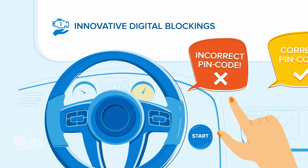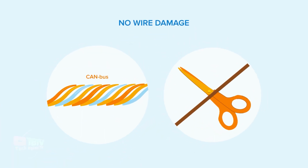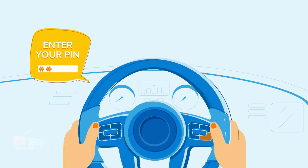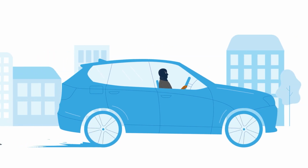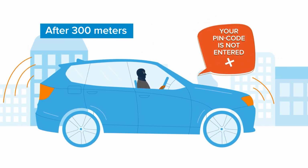IGLA's reliability and effectiveness comes not only from its inconspicuousness and wireless installation, but also from its minimal impact on the vehicle's warranty. By providing protection against a wide range of thefts, IGLA has become the preferred choice for those seeking robust and reliable vehicle security. In addition, IGLA's advanced features such as ignition interlock, precise geolocation, audible and visual alarm activation, and remote locking capabilities provide additional layers of security and control for vehicle owners.